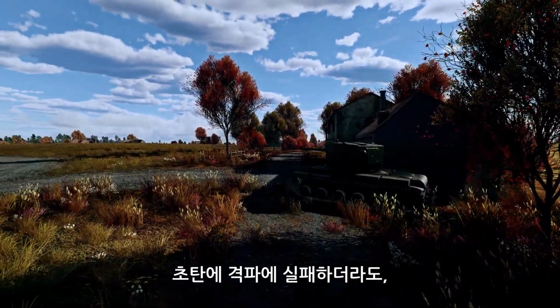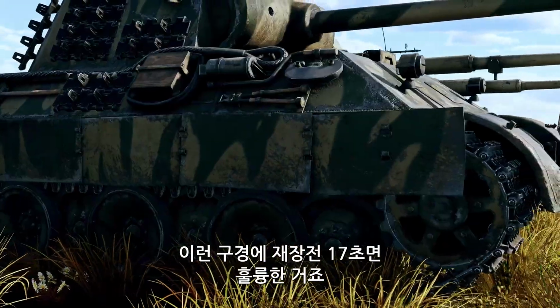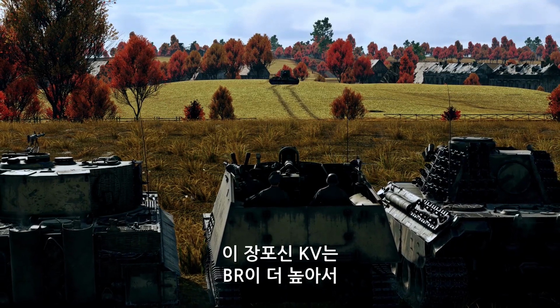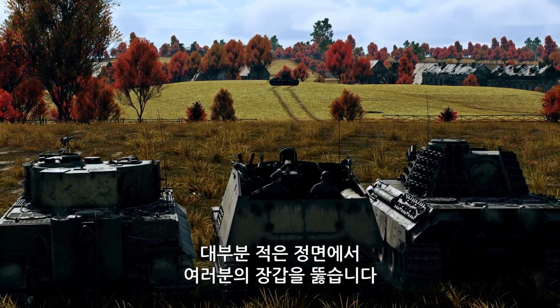Even if the target survives your first attack, it won't take you long to finish the job. A 17-second reload is pretty darn good for a gun of this caliber. Keep in mind, though, that this KV has a higher BR, and most of the opponents you face can easily pen you right from the front.